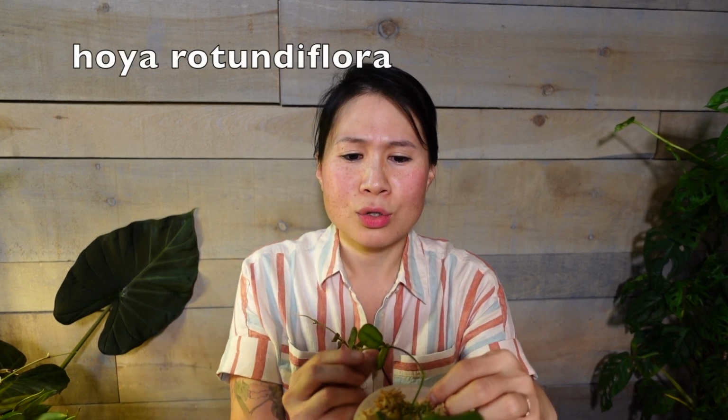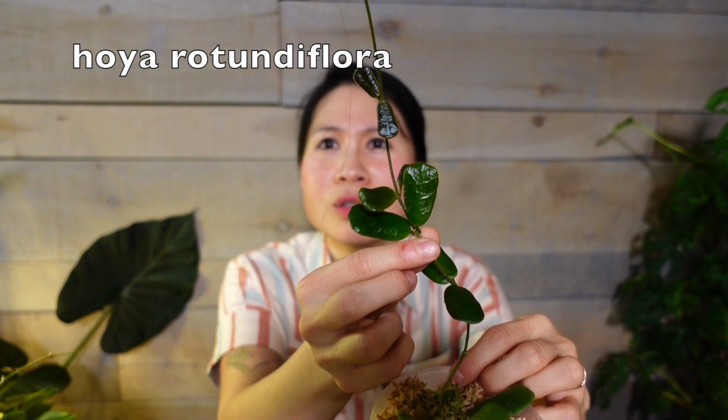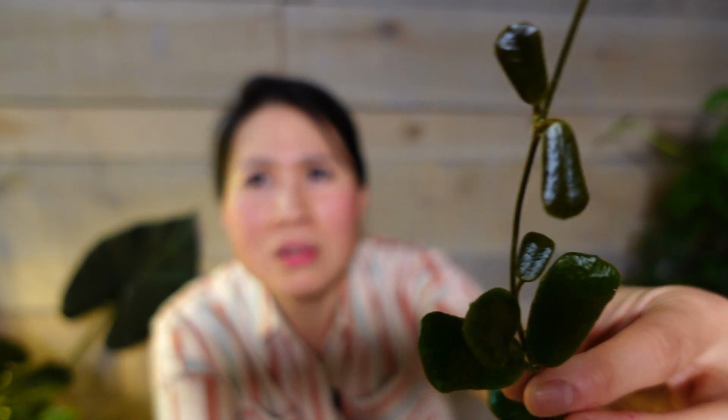Hoya rotundiflora, either flora or folia, but I'll have the name underneath. So cute. Look at this. Whoops. You don't want to see my hair. They're just so cute. This is also a fuzzy Hoya. Can you see the fuzz? It's also a fuzzy Hoya.